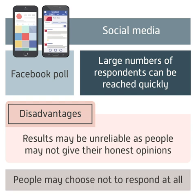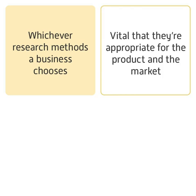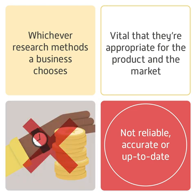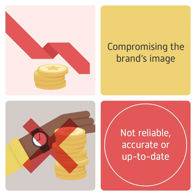Whichever research method a business chooses, it's vital that they're appropriate for the product and the market. If the research and the data collected are not reliable, accurate, or up-to-date, this can lead to misinformation, ultimately wasted time and money for the business. This can have disastrous financial consequences, as well as compromising the brand's image.